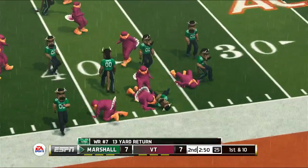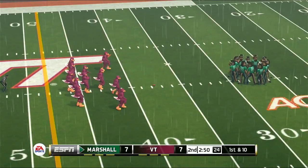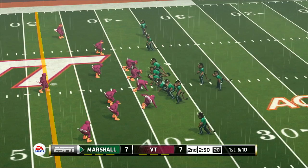He's taken down at the 38. Return for a gain of 13 yards. You always want to go in the locker room with momentum. So as we get closer to halftime, I think we'll see more and more attempts to create big plays.